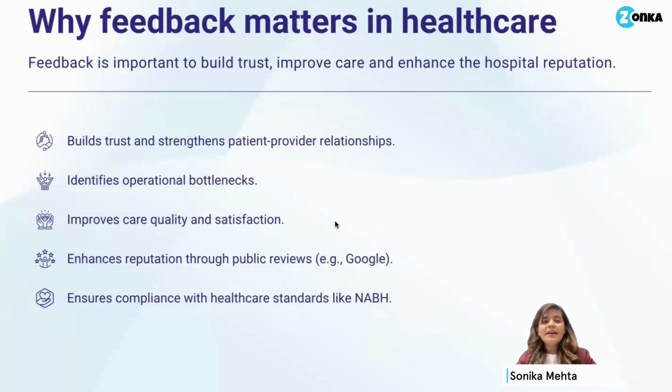If you're taking feedback, I really hope that the session helps you improve on that process. If you're not taking feedback, that's even better because you have a lot to learn from the session and then obviously understand strategies of how you can improve it. So thank you so much for participating in the poll and let's move ahead.